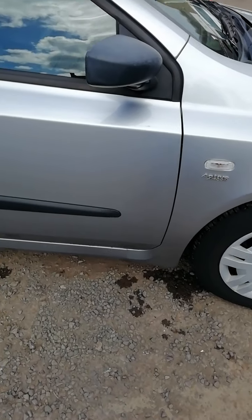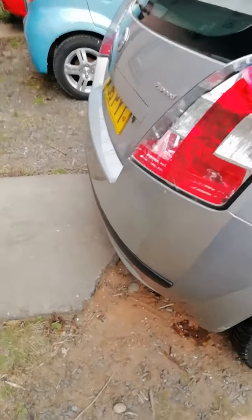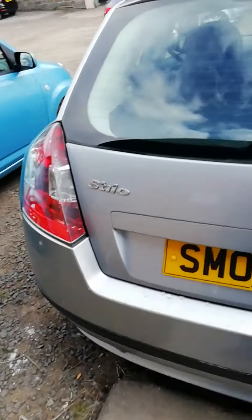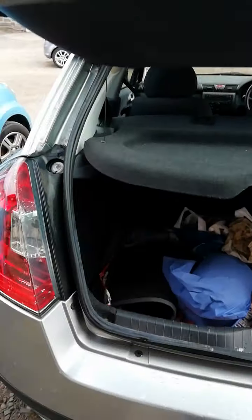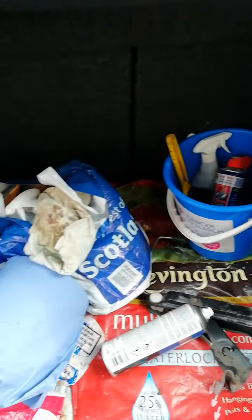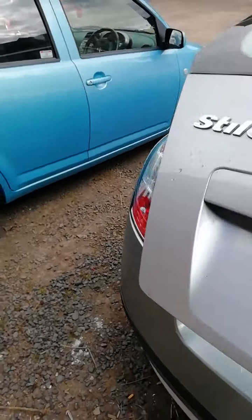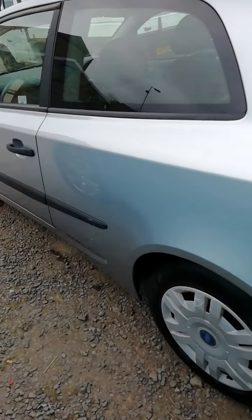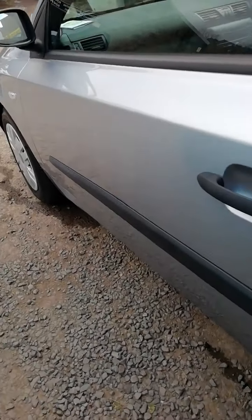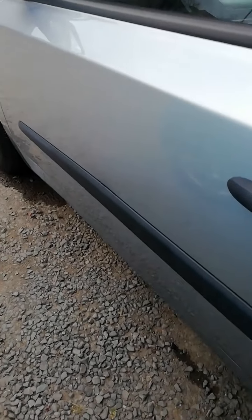So, bonny, bonny car. There's a wee chip there, but it's not bad for an old car, is it? Just needs a valet now. That's a mess right in the back of here. Just needs a good valet. Good car for somebody. But it's a bonny, bonny car. Just a bit of polish, look.